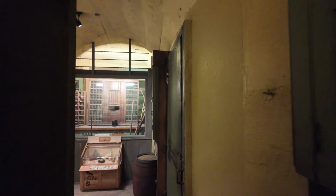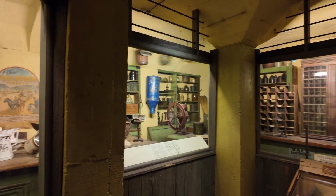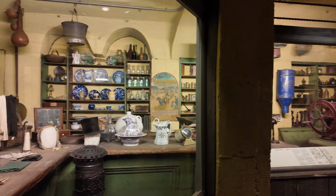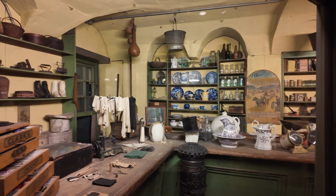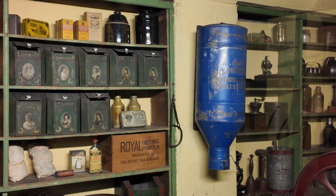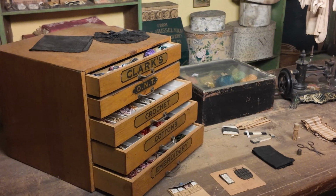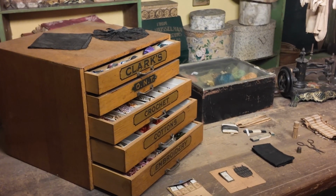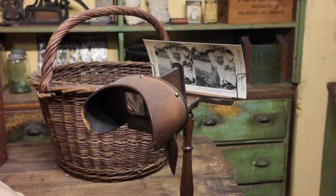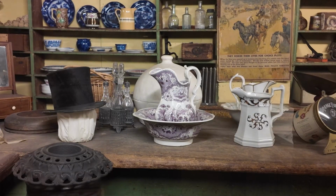Another cool section was this fully stocked 1800s general store. Stepping in here was like stepping back in time. There were a few items in the store I wouldn't mind having in my own collection, like this stereoscope or this washbowl pitcher.